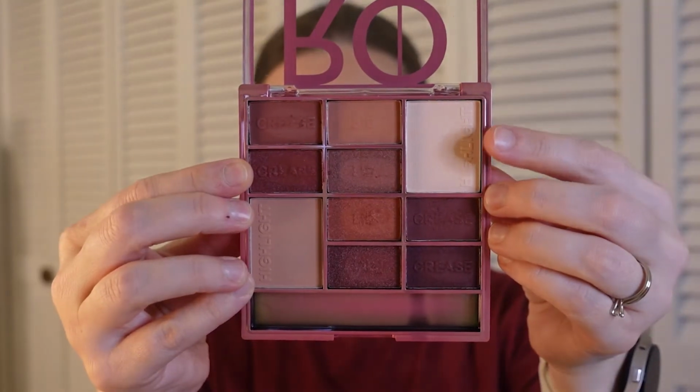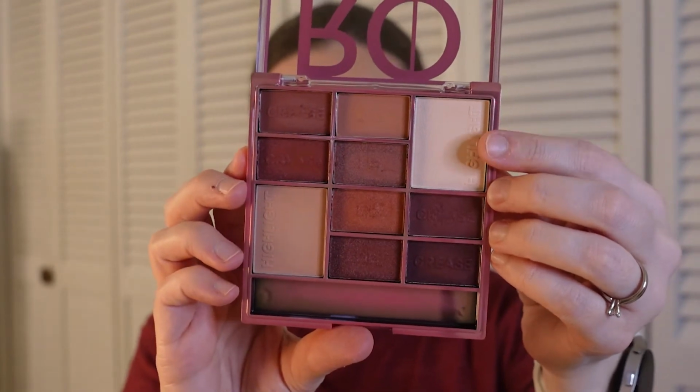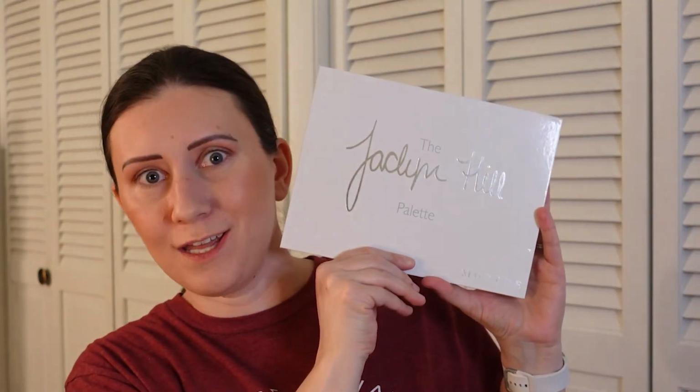All right, now I'm going to try to take the highlight from this palette. I did swatch that on my arm, but you couldn't really see both of them. So hopefully if I use my finger, I can pack it on and it will give me that halo look. I'm going to go in with this color right here for my halo eye. I think I'm going to need to go into a different palette and get more of a bold color. It kind of gives somewhat of a halo effect, but I want something with a little bit of shimmer to it. So I'm going to go into my Jaclyn Hill palette.